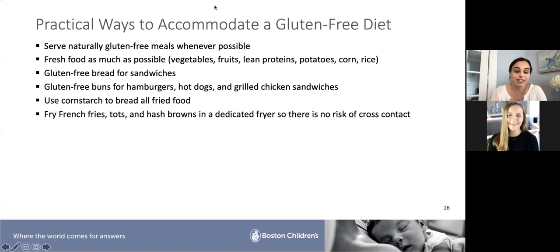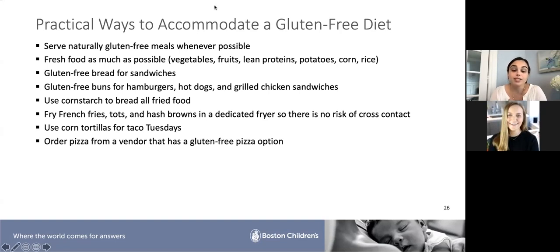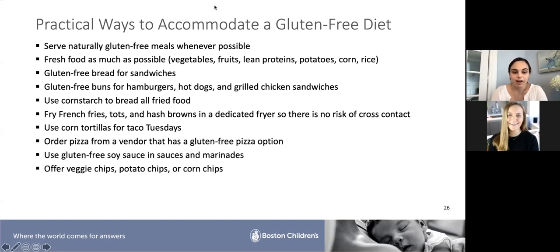Fry French fries, tater tots, and hash browns in a dedicated fryer so there isn't a risk of cross-contamination. If you have a Taco Tuesday, use corn tortillas instead of flour tortillas so that they're safe for everybody. Select a pizza vendor for your Pizza Fridays that has a gluten-free option. Use gluten-free soy sauce for your sauces and marinades. Offer veggie chips, potato chips, or corn chips that are naturally gluten-free. Use squeeze bottles for your condiments.